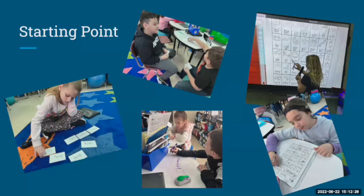At the same time, I was using that data from the previous chart to create my intervention groups or my RTI groups. I knew that those kids needed some extra help on some basic skills that maybe the rest of the class did not really need me to keep going over. So that's how I structured those groups also.